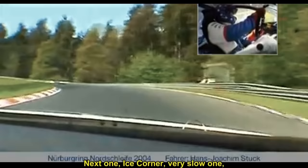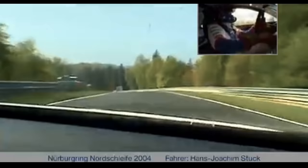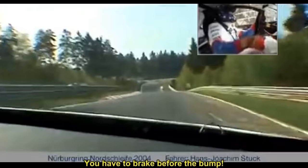Third gear. Fourth gear. Down to Flamstock. You have to brake before the bump. Like here. Brake, lift off. Brake again. And now, double right-hander, same radius.